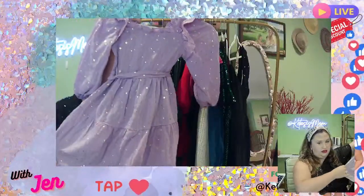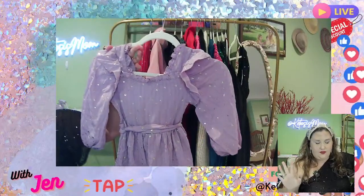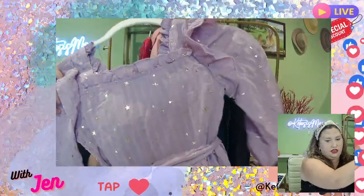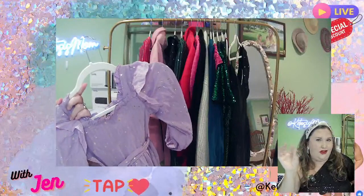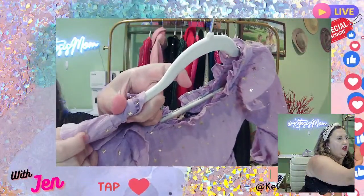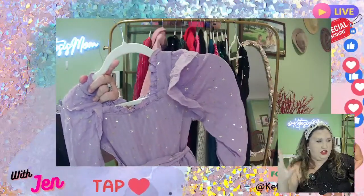This. First of all, we have it in purple and black. It has stars on it. I want you guys to see the pretty stars on it. And it's not like those stars that are gonna peel off, you know? It is literally on there. It's not coming off, so you don't have to worry about it coming off when you're washing it.